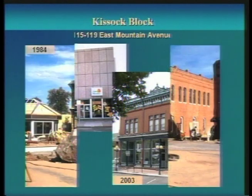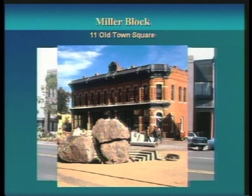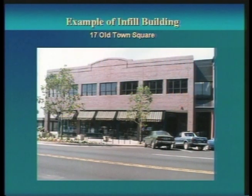The concept behind the Old Town project was to restore the historic buildings as jewels, while the empty lots would be infilled with architecturally compatible new buildings. Notice the visible setback to the right. It further distinguishes the new infill buildings from the adjoining historic ones.